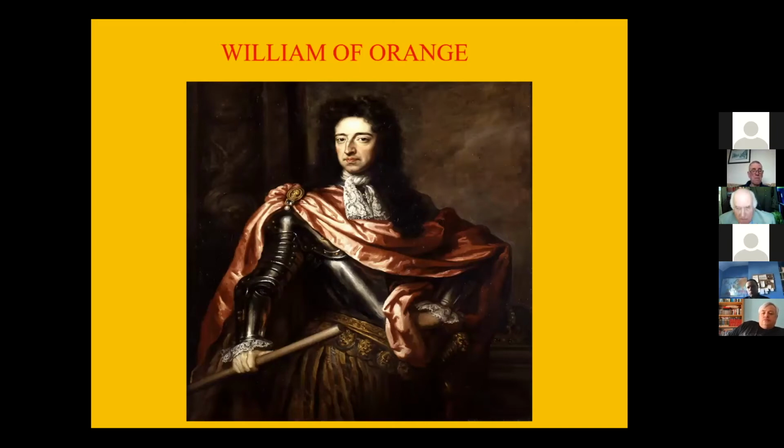He took part in many wars against France, also fought with the Spanish and Brandenburgs against the English and France. King of England, Scotland, Ireland, 1689, and he died of pneumonia, complicated from a broken collarbone with a fall from a horse. It's said that the horse fell or put its hoof in a mole hole that caused him to topple from his horse.